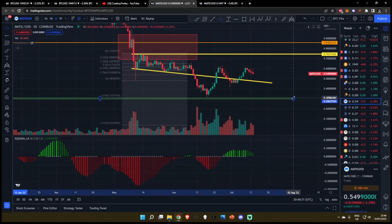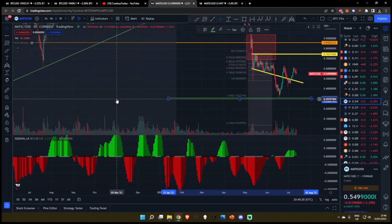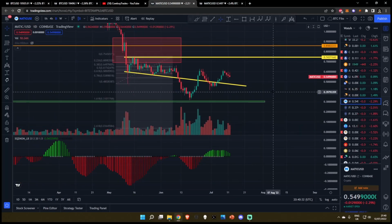So let's draw out this support box. This was a previous floor down here from 30 cent. You've also got a 1.618 Fibonacci down here. So right off the back, in the very short term, in my opinion, we are at least going to get magnetized down to 30 cent.